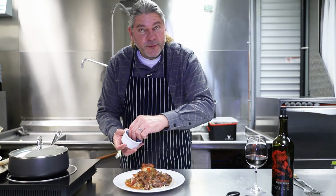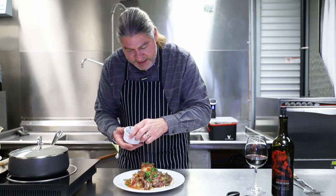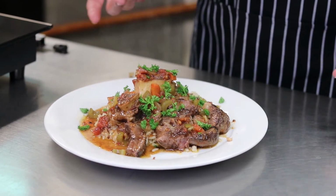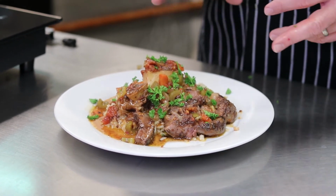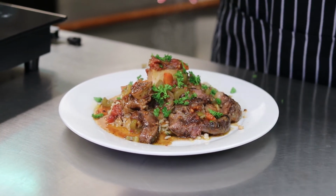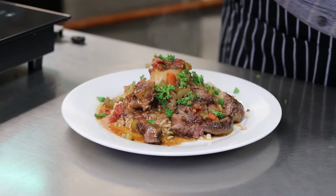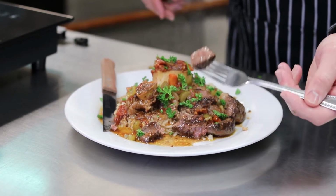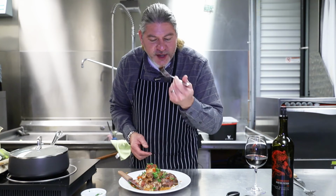Sprinkle it with a little bit of fresh parsley. Add some color, a little bit of aromatics, and there we go. It fell apart because of the long cooking time, but the tenderness is going to be amazing. So, and there's a piece right there. See that? Just kind of fell right through it. It smells great. You can pick up the wine that was in the sauce.